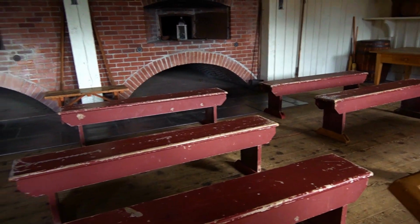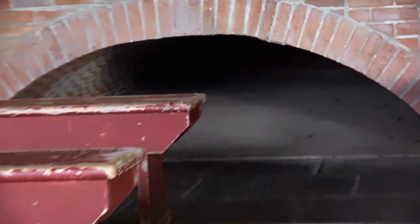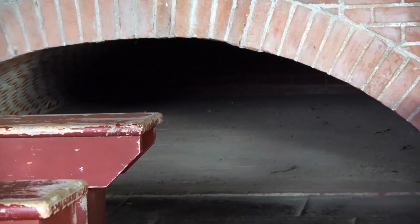Do you see the big spots there? Let's see. I think that's where they stored the wood.